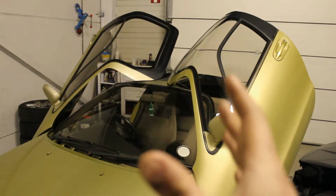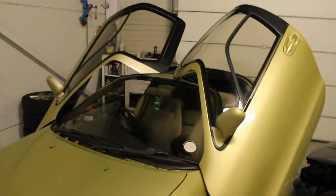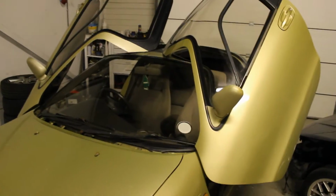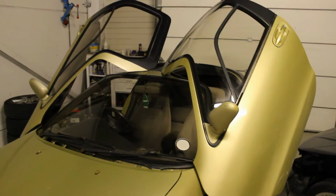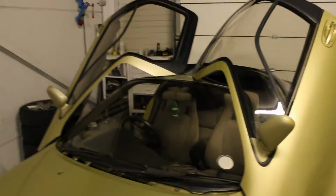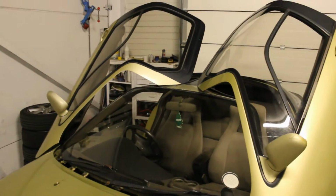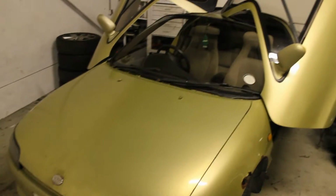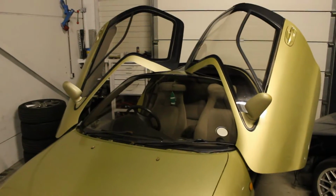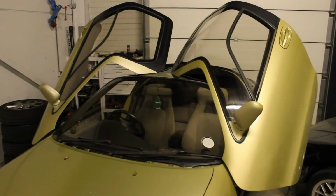The first thing most people will say when they see the doors is, oh, it's like a McLaren F1. Well, actually, it's the other way around. A McLaren F1 is like a Toyota Sera. And the story apparently goes that Gordon Murray went from home to work every day, and every day he saw a nice little Toyota Sera in the UK. And every day he looked at the doors and was like, wow, that's awesome. We need to build that in the McLaren F1.